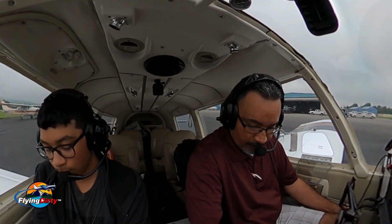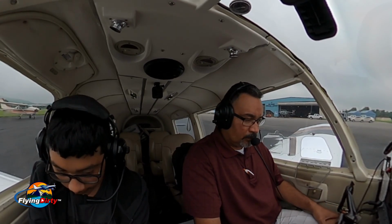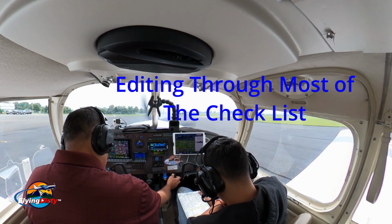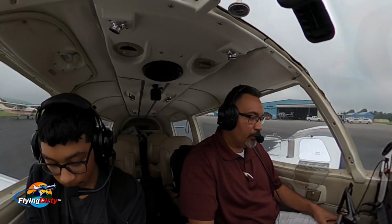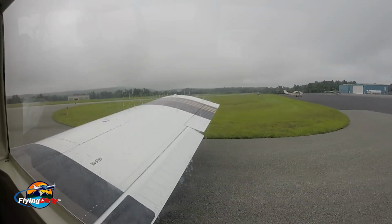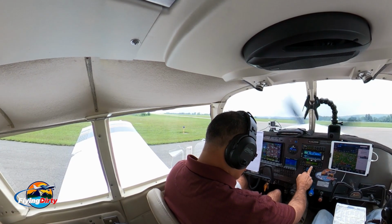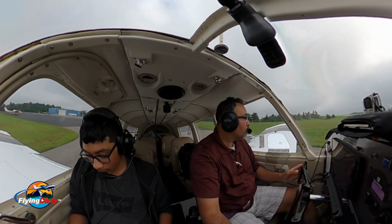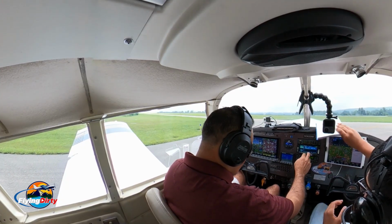Good job, son. Okay, pre-takeoff. Flaps 10 degrees. Prop, high RPM. Mixture, best power. Mixture, we're going to lean for taxi. Fuel pump on. We'll go ahead and turn it on before takeoff. Transponder 4064. Landing light on. Time note. Okay, go ahead and write the time on this pad here.